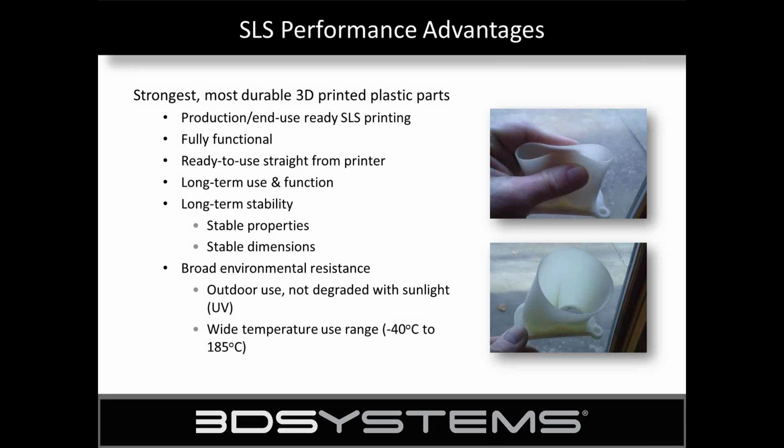So SLS is going to give you the strongest, most durable printed plastic parts in the industry. Some people will try to suggest that FDM parts are stronger, but they truly aren't, because with SLS you're able to get strength in all three axes, the X, the Y, and the Z. As I mentioned, these parts are fully functional. They're currently in use in a number of applications today in automotive, aerospace, medical device, etc. And they can be used straight out of the printer. Long-term stability of properties and dimensions.